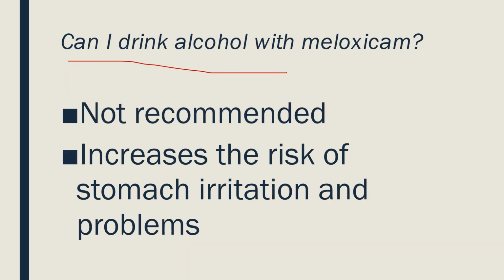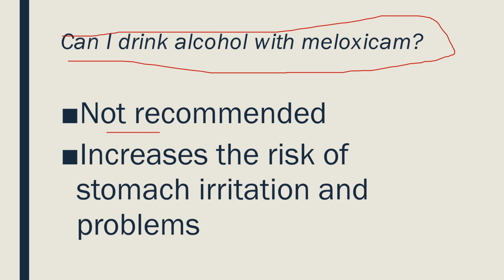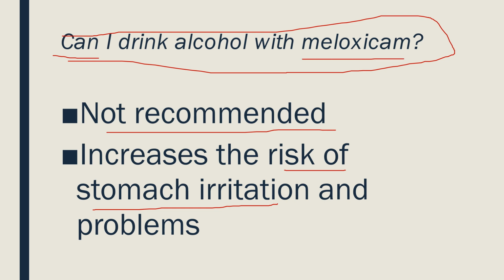What about alcohol? Can I drink with meloxicam? It is not recommended. The reason being it increases the risk of stomach irritation, so it could increase your risk of having a stomach bleed or ulcers or things like that. The occasional drink may be okay, but you need to run that by your doctor first, see if they're all right with that. If stomach issue is a problem with the anti-inflammatory, sometimes they'll even put you on an acid blocking medication. So if you have a sensitive stomach, just drinking, you're not going to do yourself any favors when you're taking an anti-inflammatory.